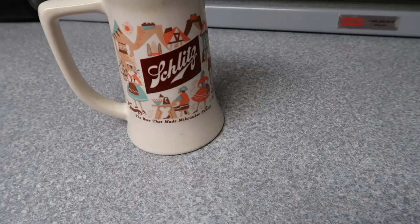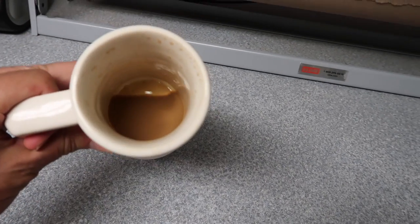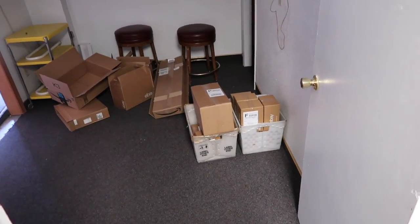Let's get that out. The coffee that made Wheeler famous. Okay, I'm just about done there. Let me finish my coffee, and then 2 loosely packed totes, off they go.